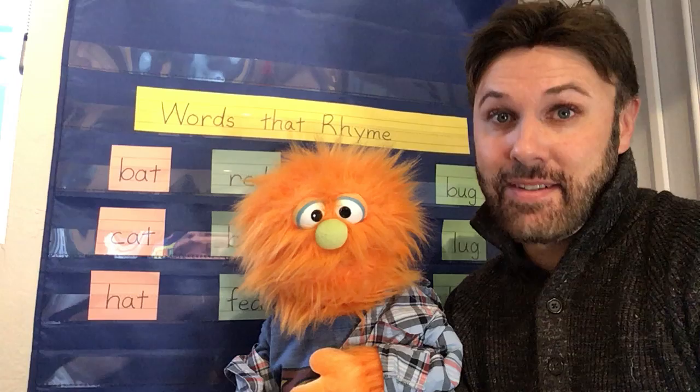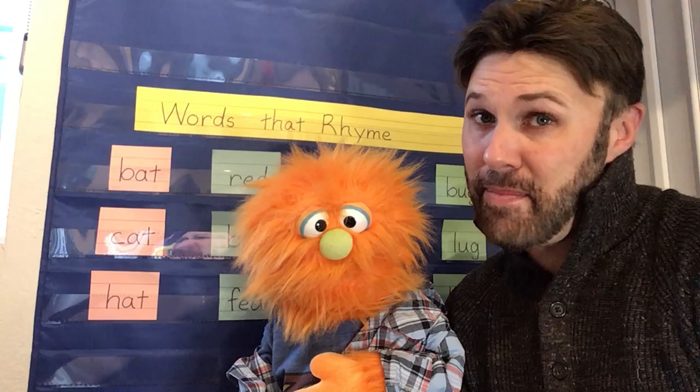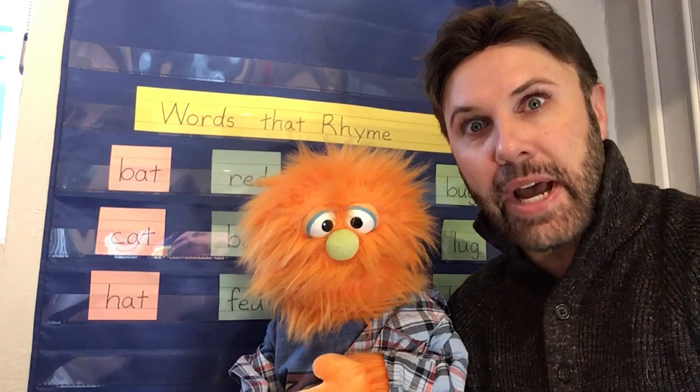And an easy way to figure out if you can make other rhyming words, just go down the alphabet. Just try each letter at the beginning and see if it makes a word. Some might sound like words, but check to see if they're a real word. Otherwise, you might have a lot of pretend words. Okay, let's try the next row, Danny.